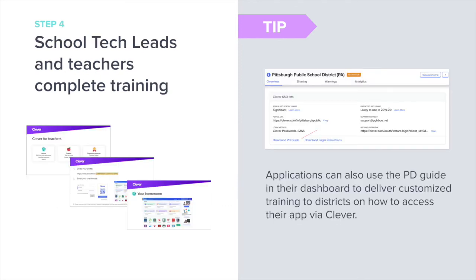Training materials are by far the most frequently requested resource we get from school districts. We know that teachers and staff spend the week before the start of the school training their staff on new programs that will be adopted for this school year. We think it's important to provide PD decks that can be used out of the box and also customized to meet the needs of that specific district or school site. These decks are accessible in the Rollout Kit. Application partners also have access to a PD guide in their dashboard that can be customized for you and the district you're training.